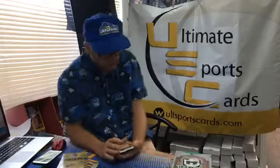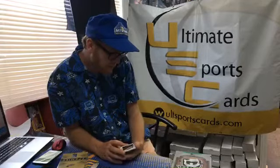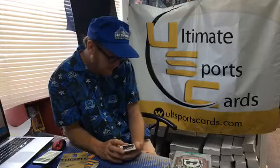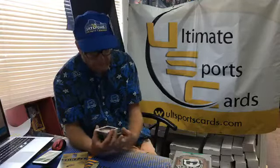Oh, there it is. We got ourselves a Mega Patch chest logo. 1, 2, 3, 4 colors. 14 out of 22. And it is Anaheim Duck Brandon Montour.